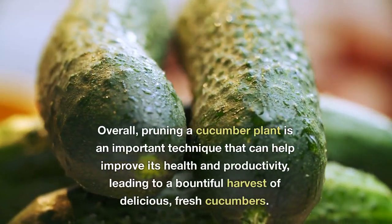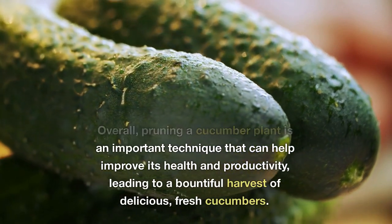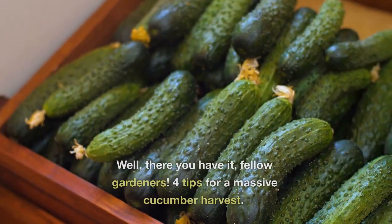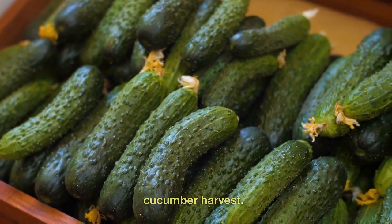Overall, pruning a cucumber plant is an important technique that can help improve its health and productivity, leading to a bountiful harvest of delicious, fresh cucumbers. Well, there you have it, fellow gardeners. 4 tips for a massive cucumber harvest.